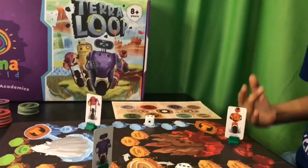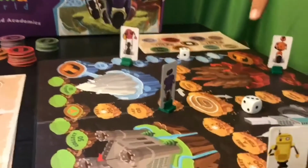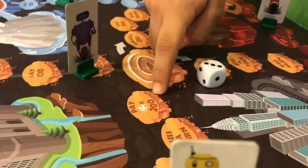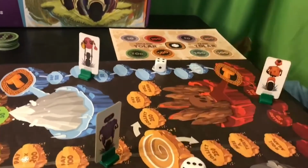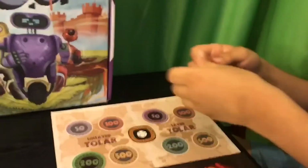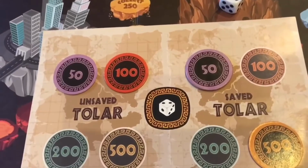This game includes calculation. For example, I got a spot. This spot says pay dice 200. So I got 3 and 2. So I will pay 600. Whoever saves more dollars wins the game.